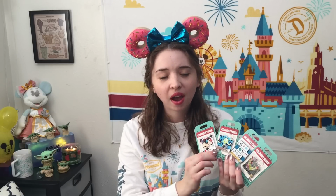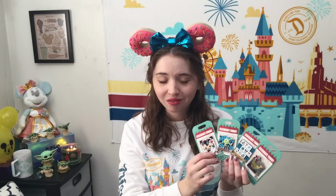So now I have to figure out what I want to do with these pins, because I do have one other pin from this set. I have the January one, which is in my Goofy movie pin collection. So I really wouldn't be too far off from completing the set, but I don't know if I really like all of the other pins. These ones I actually kind of like on their own, but otherwise these should be great traders.